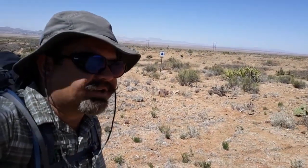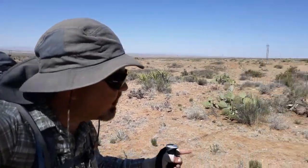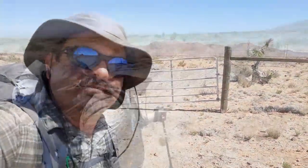You'd think I'd be suspicious whenever I don't see CDT markers for a little while, but sometimes I don't, so I don't think about it. But here's the gate I'm supposed to go through, and I'm back on trail. I don't think I was a full quarter mile off. It didn't take that long to get back up there.